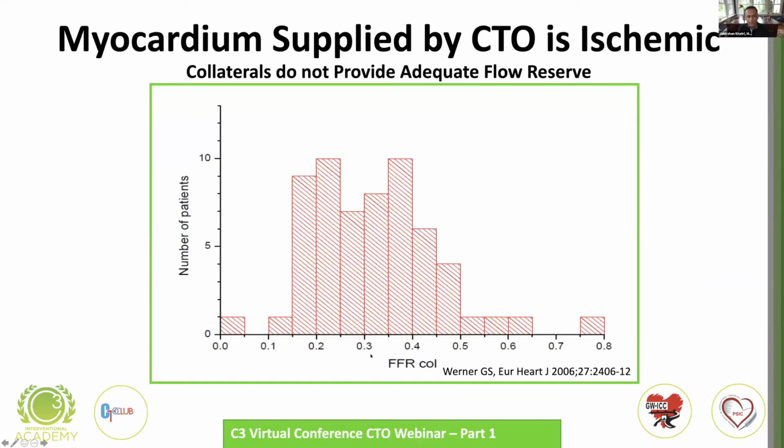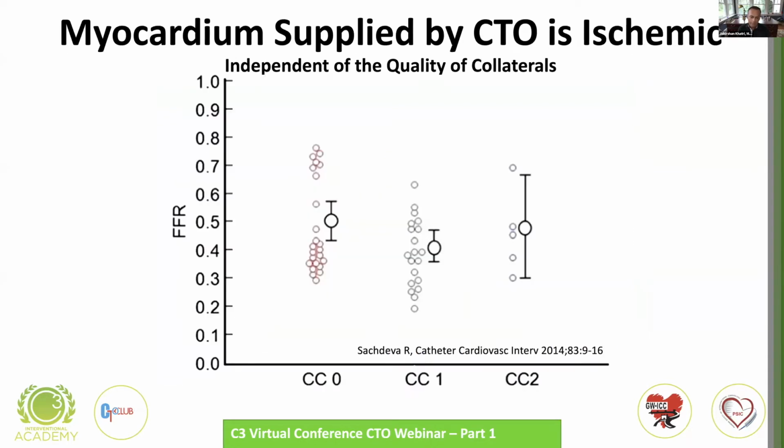So we all know from this historical information that the myocardium that's supplied by CTO is ischemic. The collaterals that are there are not sufficient to provide the blood supply to avoid ischemia and symptoms. And this is shown in this rather elegant study done by Dr. Werner back in 2006 that all CTOs have FFRs that are less than 0.8. And this seems to be independent of the size and the quality of the collaterals that are available. It doesn't matter how big the collaterals are. This myocardium that's subtended by the CTO is ischemic.